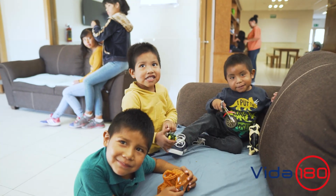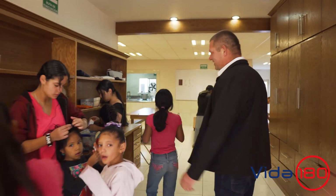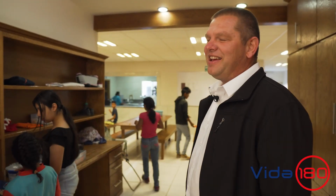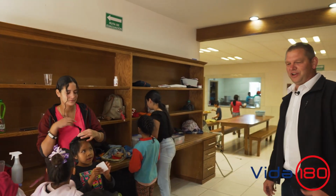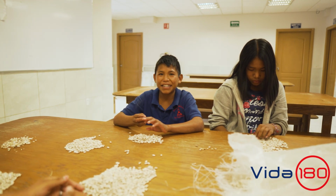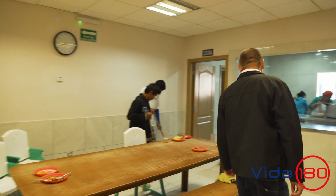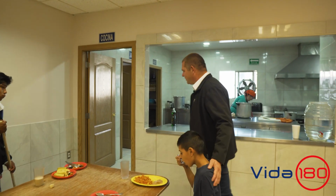Buenos días. Buenos días. Parece que están peinando muchos niños. So the girls' hair gets combed here. They get ready for school. It looks like preschool. In this area we have the younger kids. Cleanup is just happening after breakfast. Buenos días, chicos. Alejandro, desayunando todavía.